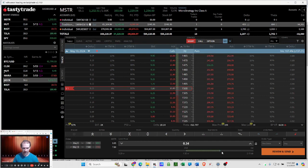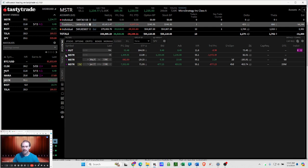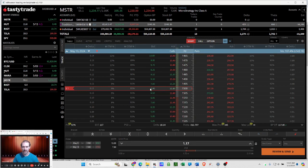But let's try to get the tiniest of credits here. Probably have to walk this down. Oh, wait, this is actually in reverse. Hold up. Because I am having to buy this back for probably around $8, and I'm only collecting a little bit more than that. So actually, I want to collect. I gotta go the other direction.